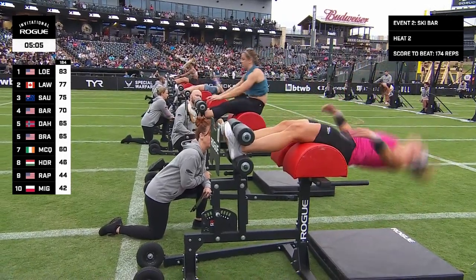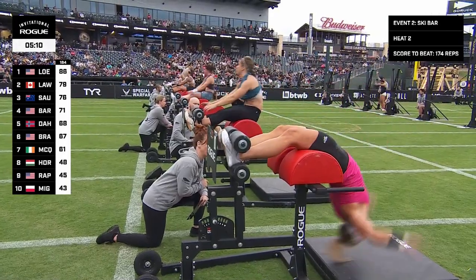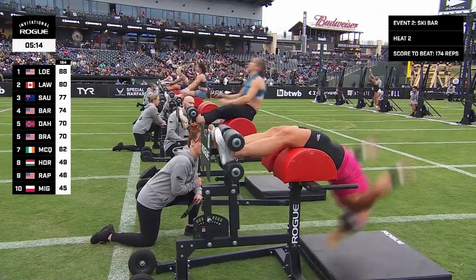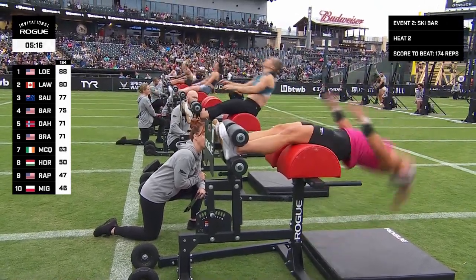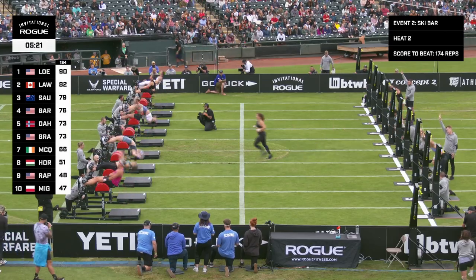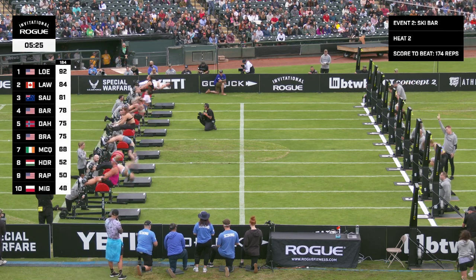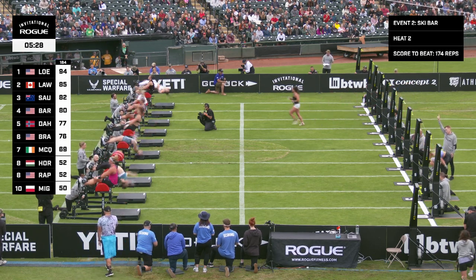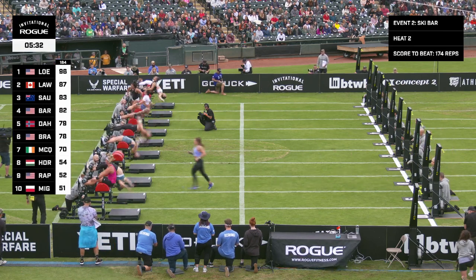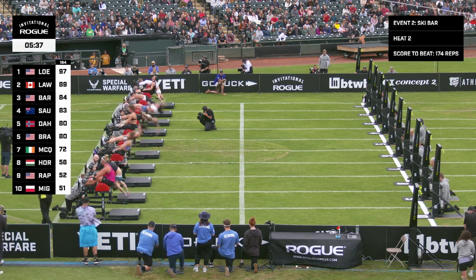Ariel Lowen continuing to lead through 84 now of the 184 total repetitions. 132 reps is what she needs to get to before she heads back down the field. Danielle Brandon has also gotten to the GHD. She currently sits in fifth place in the heat. Here comes Laura Horvath. Now Alexis Raptis and Gabby Magawa. Magawa trying to follow up her event one placing.